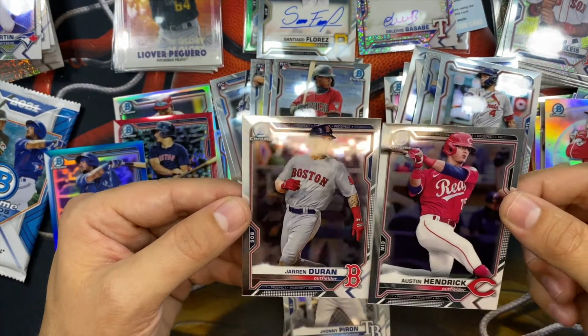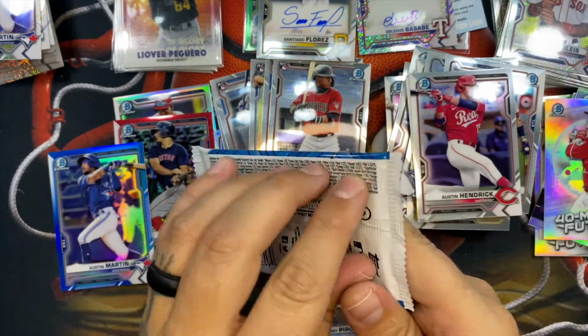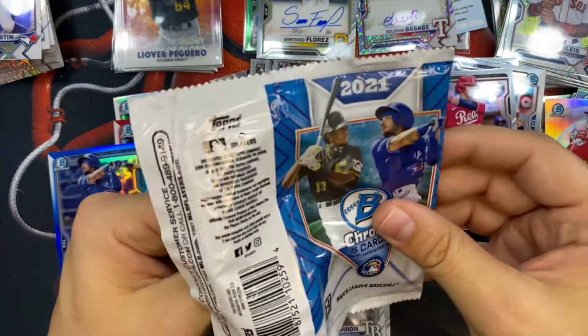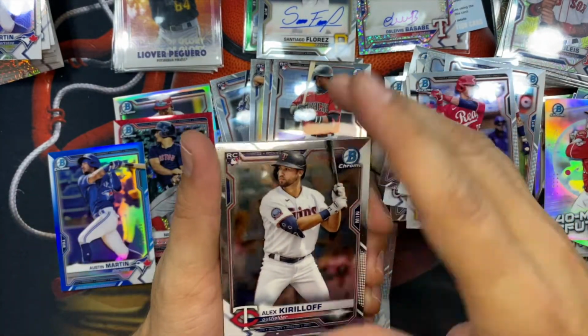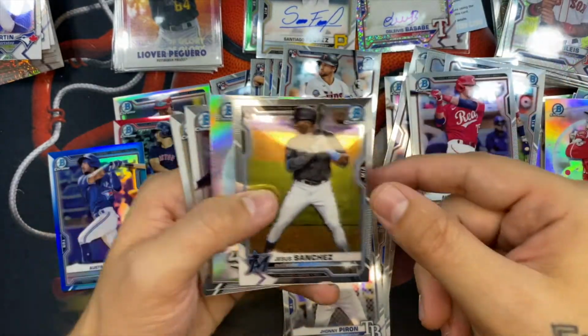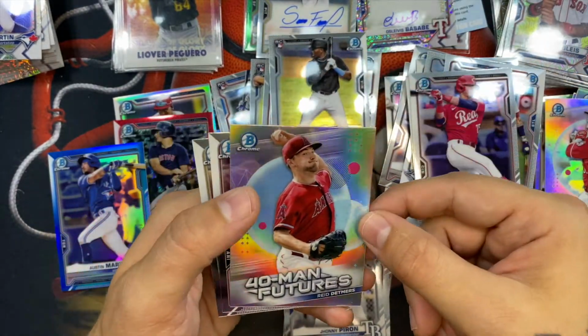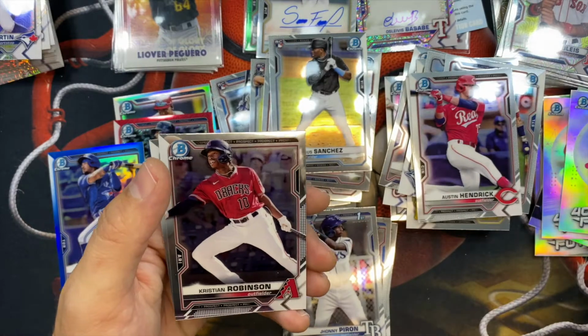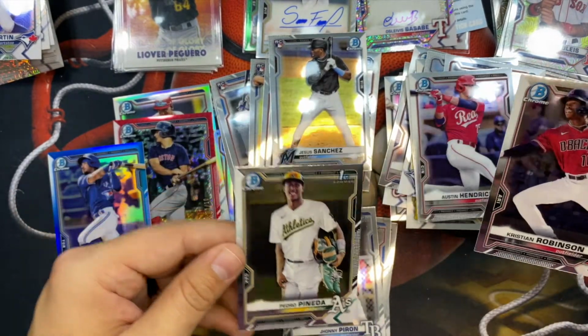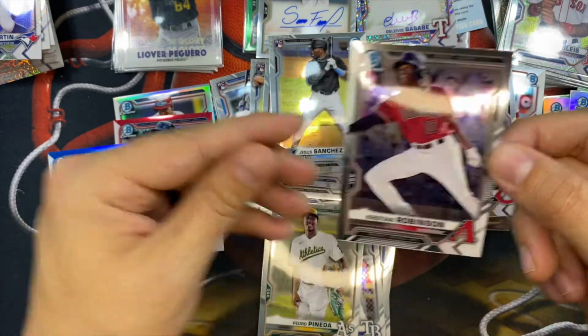Here we go, 2 just bases, and then let's get one more first. How about that? Boom. Alex Kirilloff on the top. It looks like we have an insert, that's fine. A Jesus Sanchez, and a Reed Devers. And then we have a first here, which is Pedro, and a Kristen Robinson.